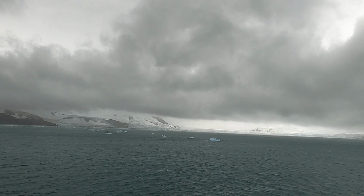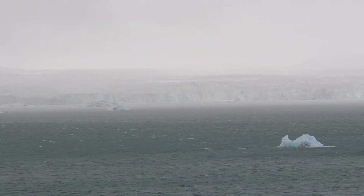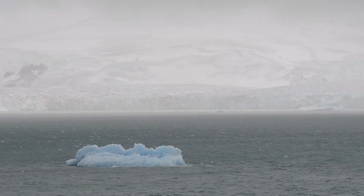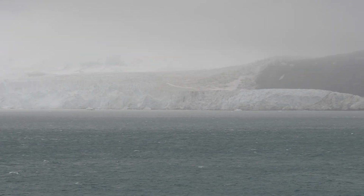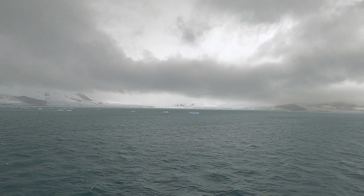I wonder how much closer in he's going to bring us. So this is the Endurance Glacier, and in front of it we've got a lot of icebergs. This one is the biggest, the furthest out one. We've got a bit of sun shining on the glacier, so it's looking quite spectacular.